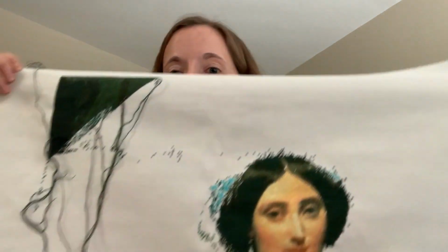I did bring this whip up to show you for Princess de Broglie, just because I think I've gone back and forth on this a lot. And last week I said I was planning to restart. This week I think I'm leaning more towards keeping it.